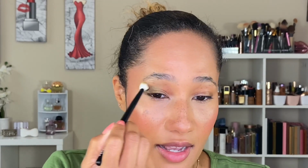When I was playing around with it, I did that. So I'll just put a little bit on the eye so you can see it. I went in with the matte shade, just to apply it directly to the eyes. And that works well too. I put it on my hand just to have a little bit more control of the shade. But you can apply them directly to the eye from the applicator and it works just as well. I would probably recommend putting it on the back of your hand if you are going to be using multiple colors, just so you have better control of the colors.